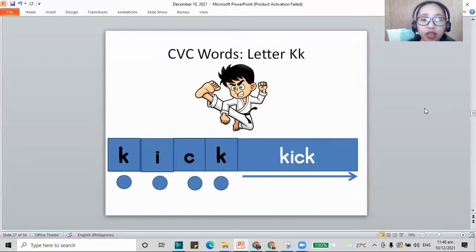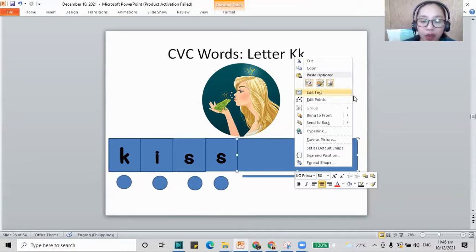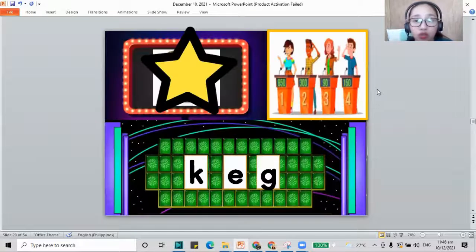Another K word is the kiss. When you show your love to your mommy and your daddy, you kiss them, right? So what are the letters in kiss? K-I-S-S. Let's sound it. K-I-S-S, kiss. And let's spell it out. K-I-S-S, kiss.